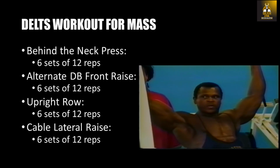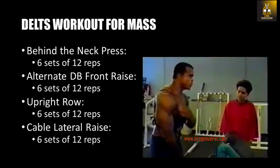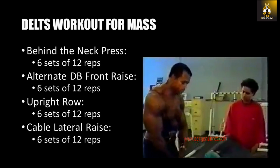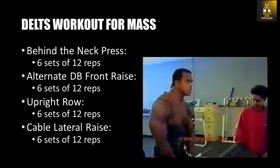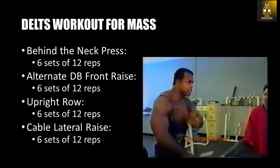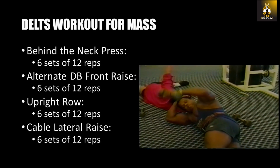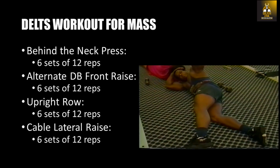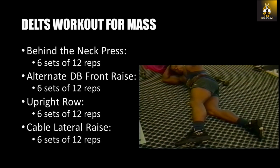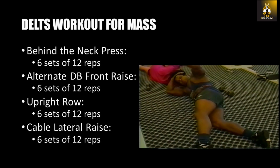He of course added for this mass routine 3 other accessory exercises, which in this case would also serve as mass building exercises. For mass building, he added the alternate dumbbell raise, which does allow for more weight to be handled. Also, the barbell upright row, as well as the cable laterals as a shaping motion. In total, he would perform up to 24 sets for his delts mass building workout.